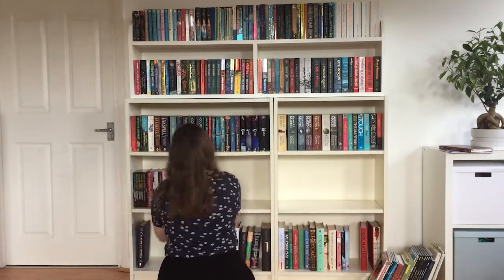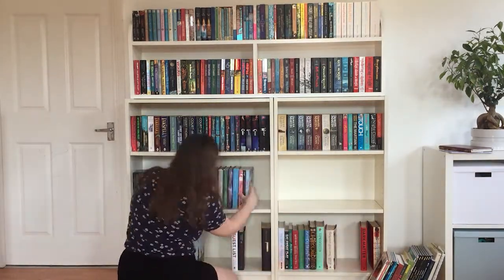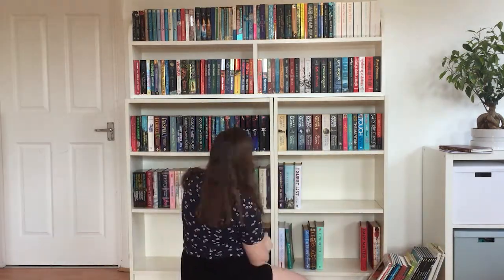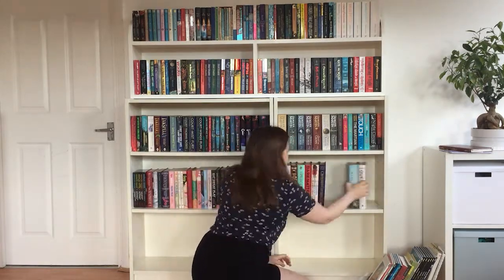So breaking up a row of spines with a book cover facing out felt at odds with this particular method of organisation. But this did leave my last two shelves almost completely empty, so if I was going to keep my shelves organised this way, I would have to work out what to do with that.